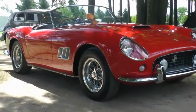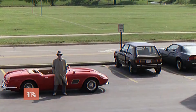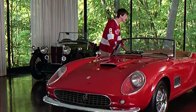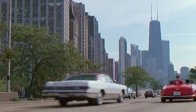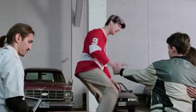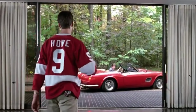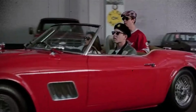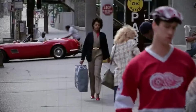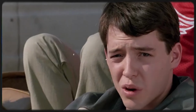Instead, Hughes allocated just $25,000 to build 3 replica Ferraris from scratch, cutting the budget by 90%. The production accountants thought Hughes was crazy, arguing that using authentic Ferraris would generate publicity worth millions. But Hughes stood firm, insisting audiences wouldn't know the difference, and the money saved could hire 2 additional crew members for the entire shoot. His gamble paid off spectacularly. Not one reviewer noticed the replicas weren't real Ferraris, and the movie became a cultural phenomenon anyway.